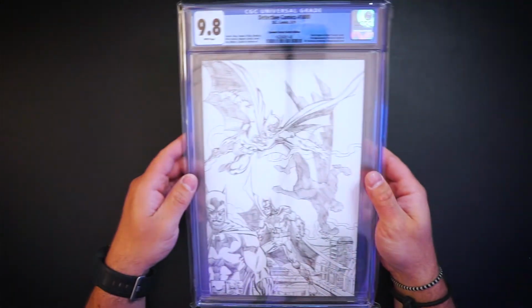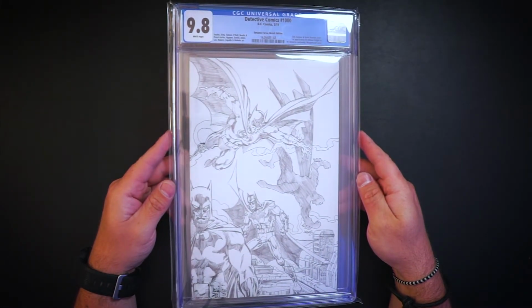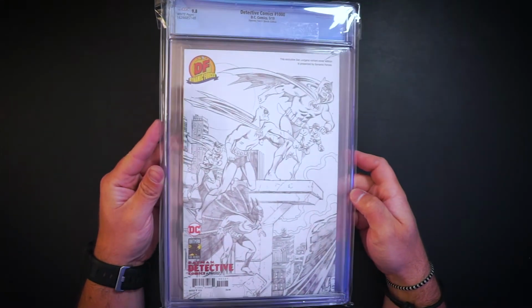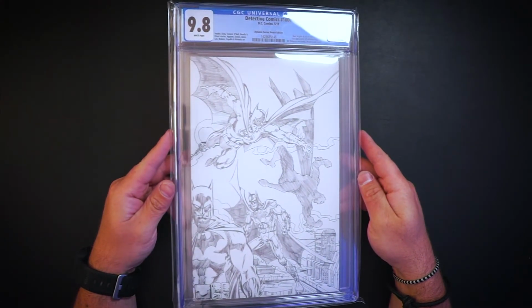All right, and then the last slab from this epic mail call we have. Detective Comics number 1000. 9.8 white pages. This is the Dynamic Forces Sketch Edition. This is my first time holding a slab for one of these bigger books. This slab is thick, dude. This is thick with 2 C's. Literally everyone drew a Batman on here. This thing is sick. Stoked to add this one into the collection.